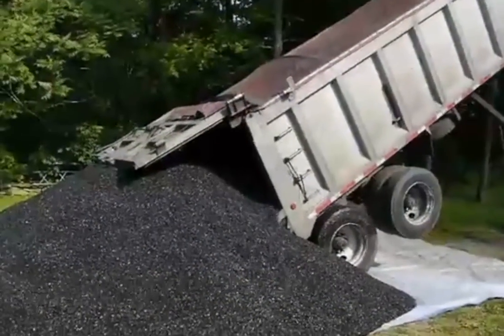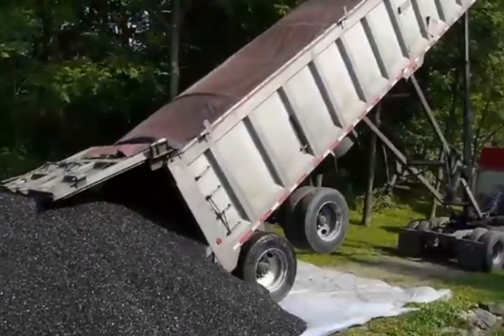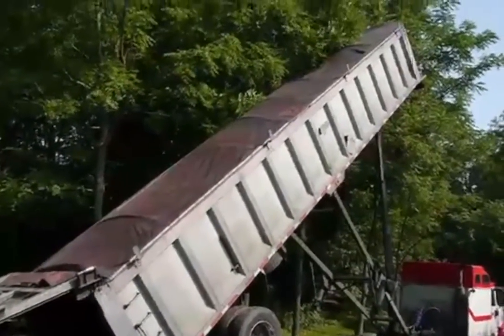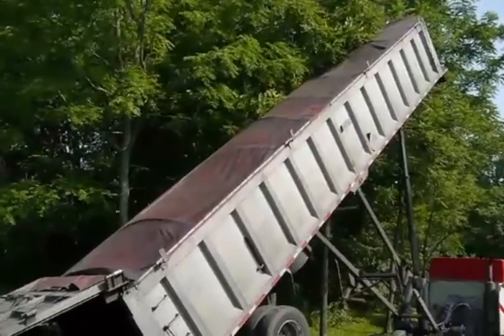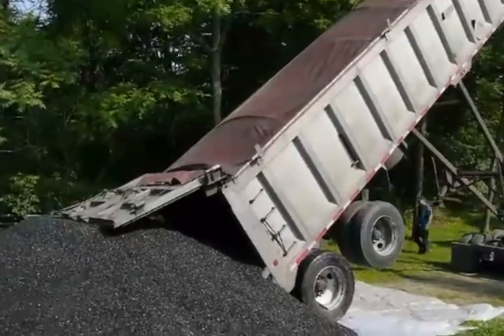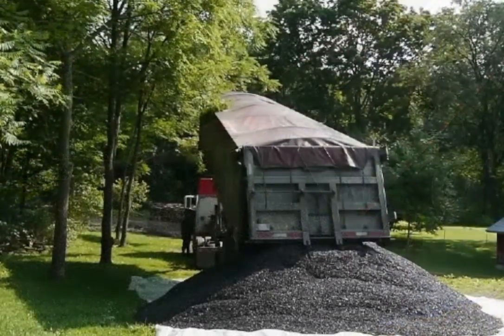I lay this tarp down so that you can dump that coal on there, because when I put the coal in the barn, I don't want to get any stone mixed in with it. I could jam up my auger on the boiler system. So he dumps it on that tarp, and then I move it in the barn.